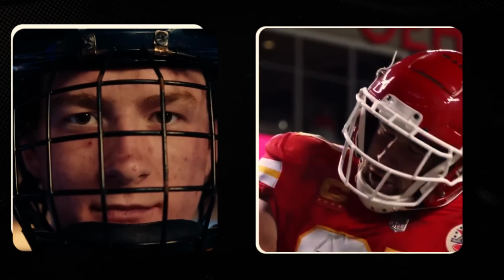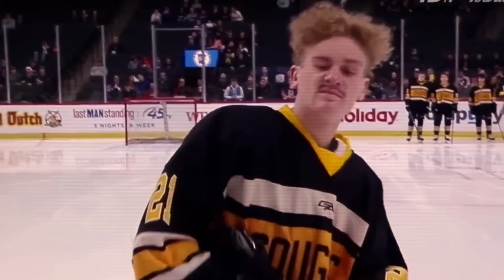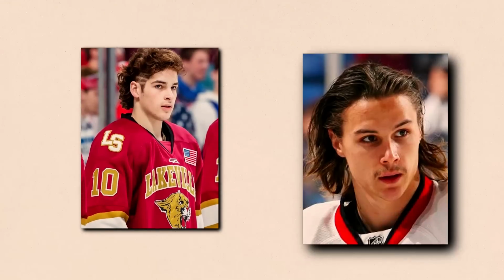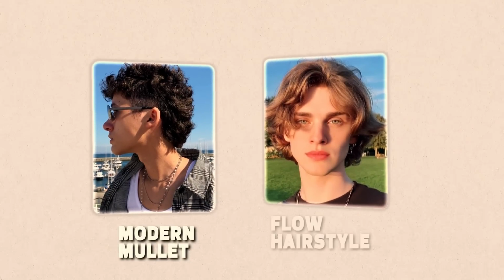Ice hockey is very similar to American football when it comes to wearing a helmet all game. However, there is something huge that ice hockey has that football doesn't, and that's the fact that every great hockey player has had some sort of mullet or flow. So if you go with a short hairstyle for hockey, you're basically disrespecting the game of hockey and everyone who's ever played it. That was a little far, but hairstyles like the modern mullet or the flow would be perfect for hockey.